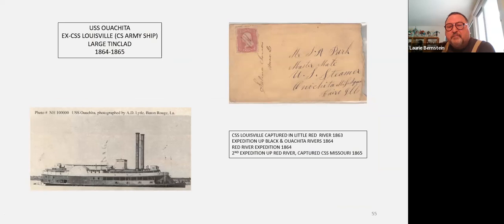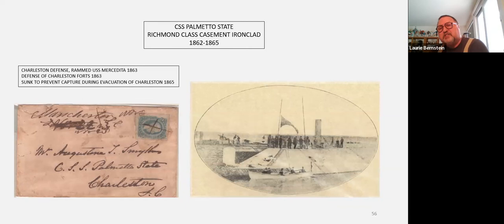Palmetto State, here is a Southern ironclad. The North did not sink. Again, Confederate cover. You can see the Confederate stamp of Jeff Davis. The Palmetto was scuttled when Sherman brought his army north to Charleston.